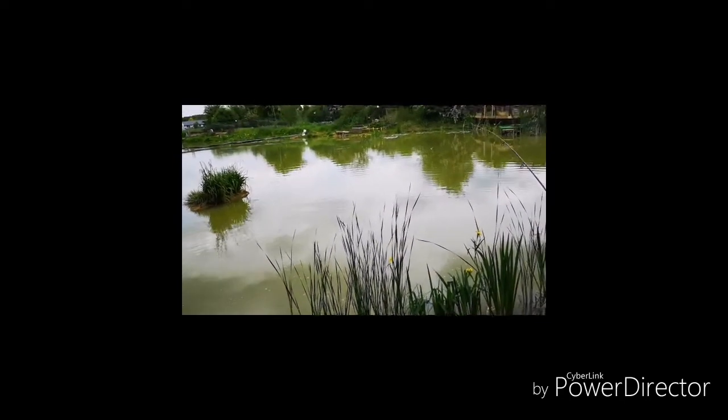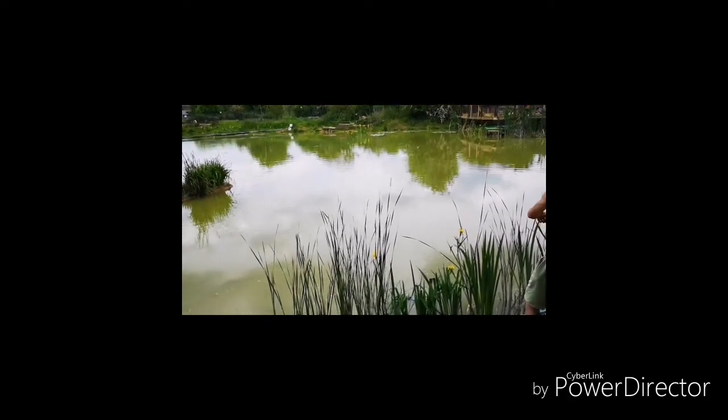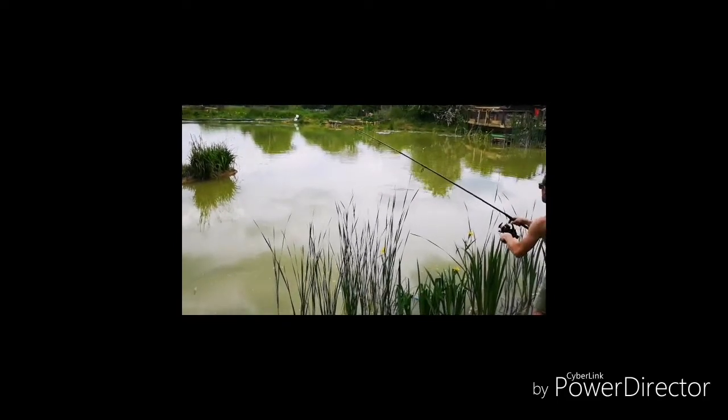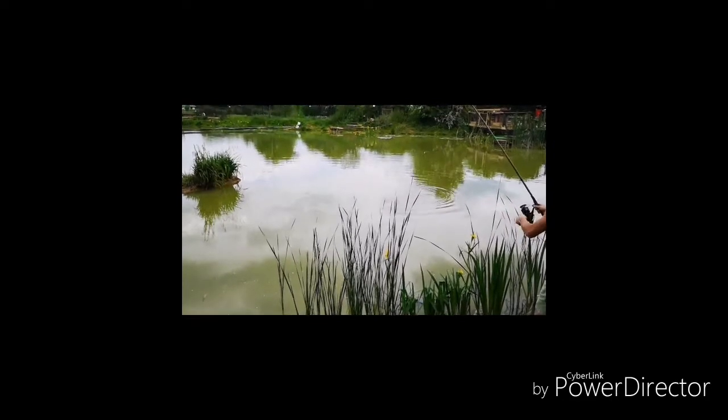I've been having a few takes on little black foam as well, like zigs. Didn't have nothing the weekend. We was up this end and they was all at the other end. Pinged off.